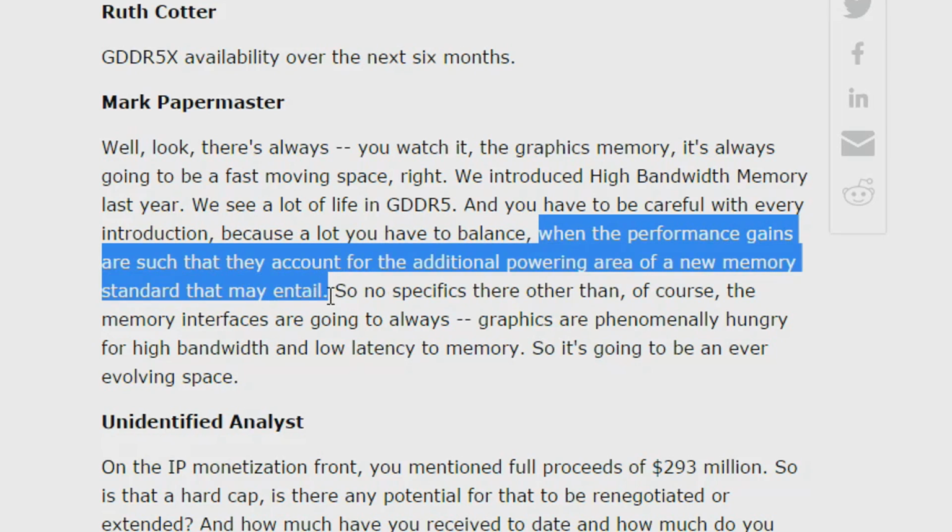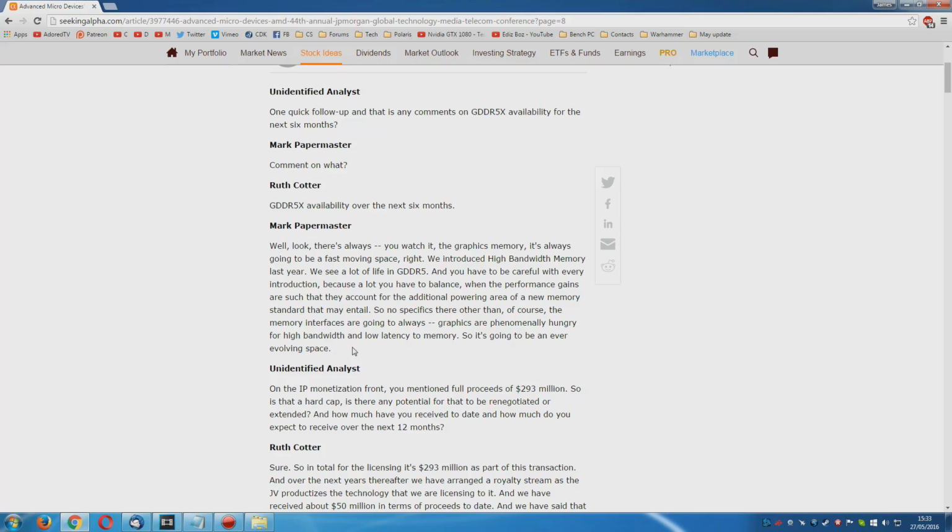that may entail. For me, it's sort of like saying GDDR5X is not really going to work on Polaris, and we already know that Vega is going to have HBM, so for me, no GDDR5X for AMD, at least not this year. That is how I analyse that one, but he is quite evasive on it.